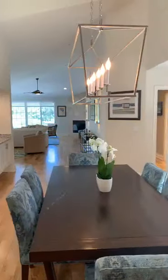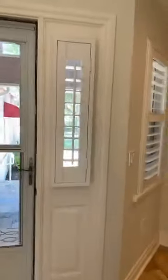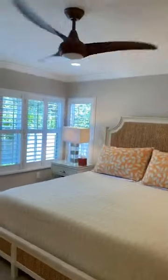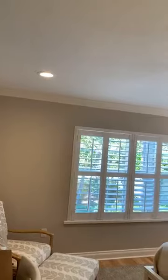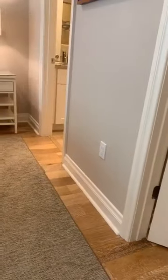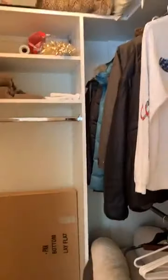So the master is up by the water, and the master is down. These other 2 bedrooms are here by the entrance. So this is the first guest suite. Plantation shutters, lots of natural light. You'll see wherever the ceilings are not vaulted, beautiful crown molding, high baseboard molding on the floors, walk-in closet here for this guest room.